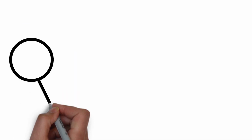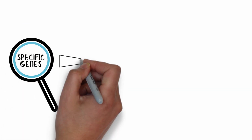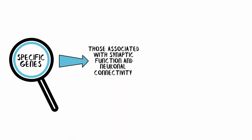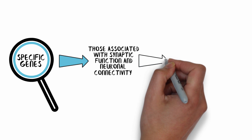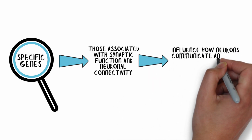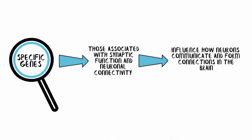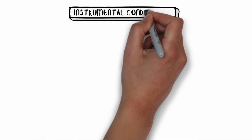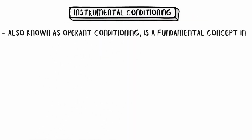Additionally, researchers have identified specific genes, such as those associated with synaptic function and neuronal connectivity, that are more prevalent in individuals with autism. These genes influence how neurons communicate and form connections in the brain, and their dysfunction can contribute to the characteristic social and cognitive challenges seen in ASD. The incidence of autism in fraternal twins stands at 5%, while in identical twins, it reaches a much higher rate of 70%.